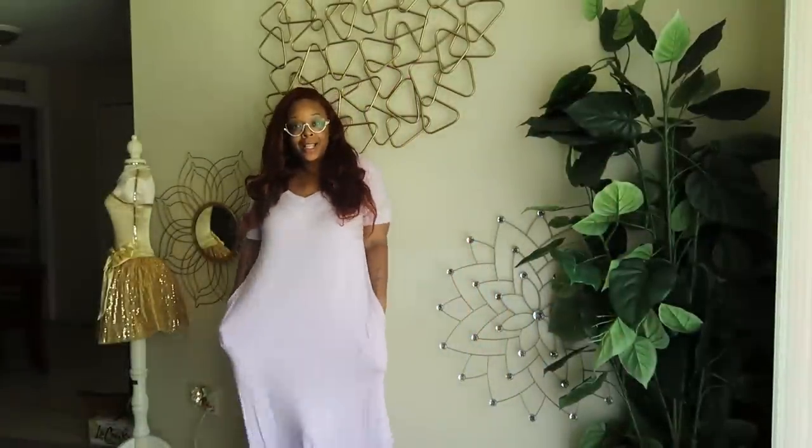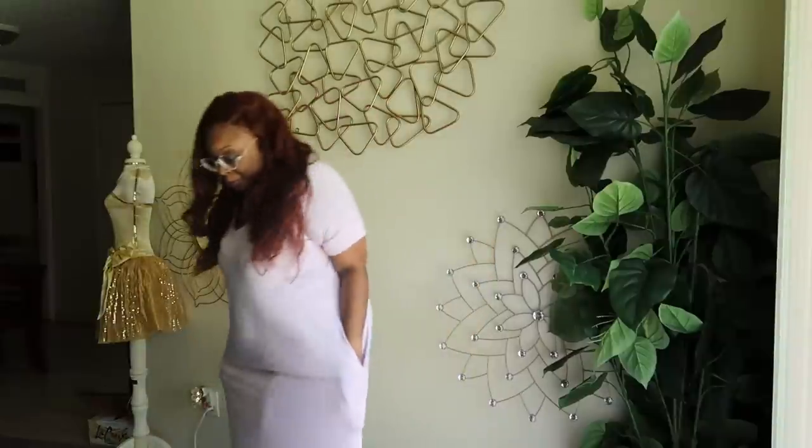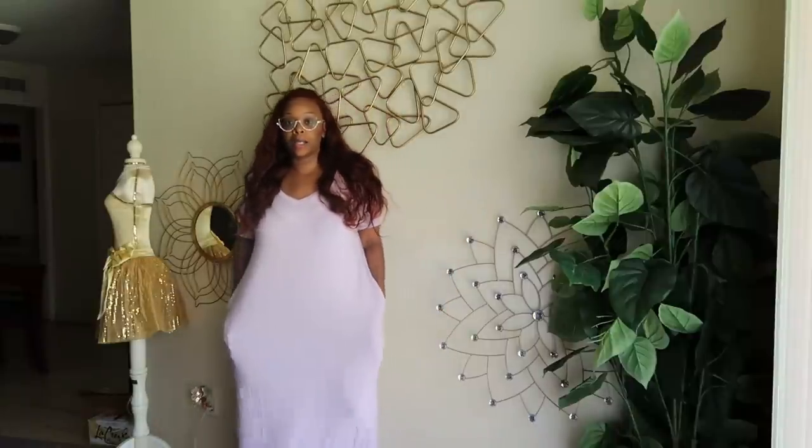Guys, I got some clothes from High Quality Fashion Boutique, so let's try them on. All right, guys, so I definitely got the Danielle dress in dusty lavender. Okay, y'all know I love this dress. It's long, it's flowy. I tried to pan the camera down a little bit, but I actually have a bootleg setup. It's set up on a box. So let me just show y'all.